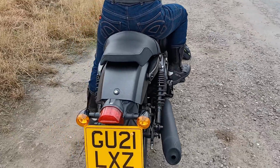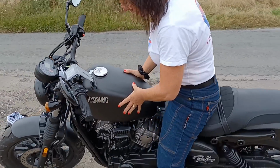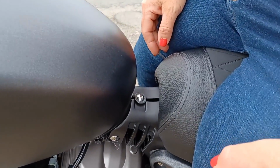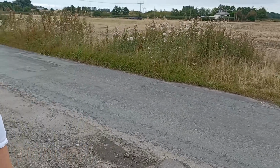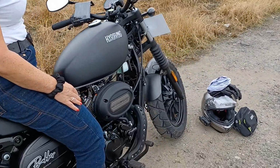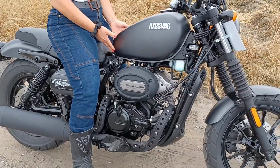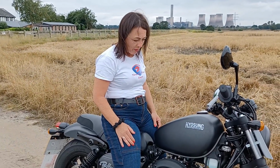So there is a little gap, and a few people have spoken to me about this gap. Alright, there you go, there's the gap. It could be something down to the air filter, not quite sure. Initially, when I got on the bike, I did think, whoa, hang on a minute, what's going on here? But you get used to it. You really, really do get used to it. I don't even worry about that now.